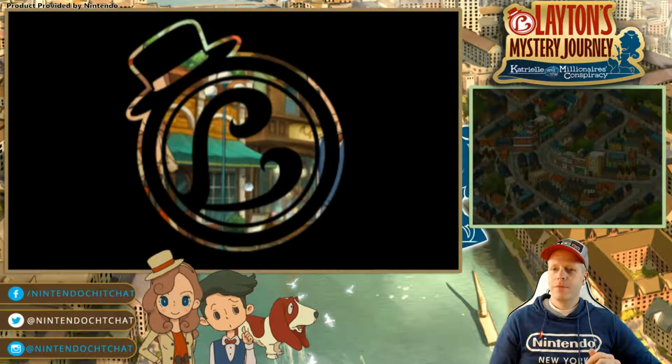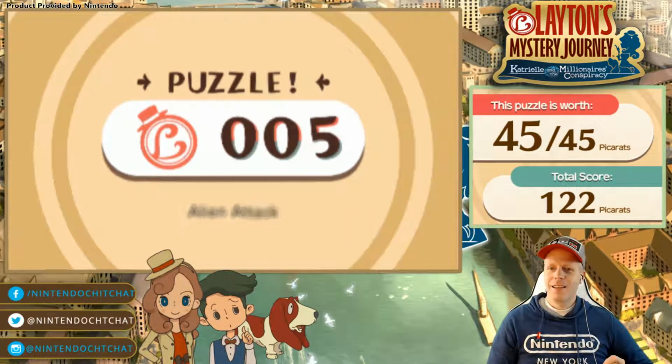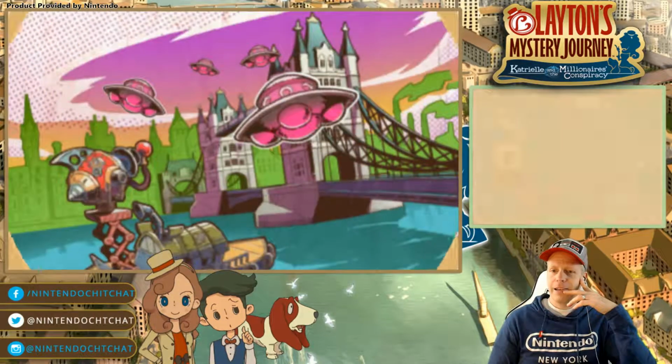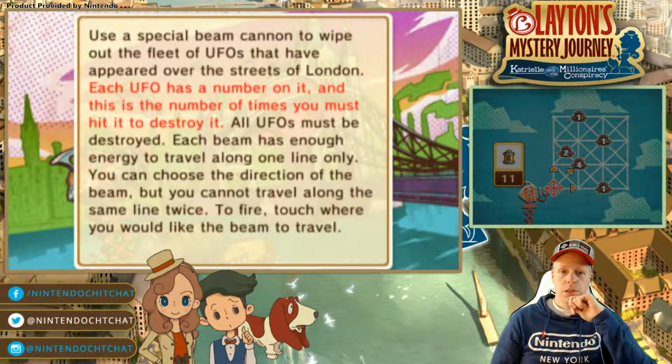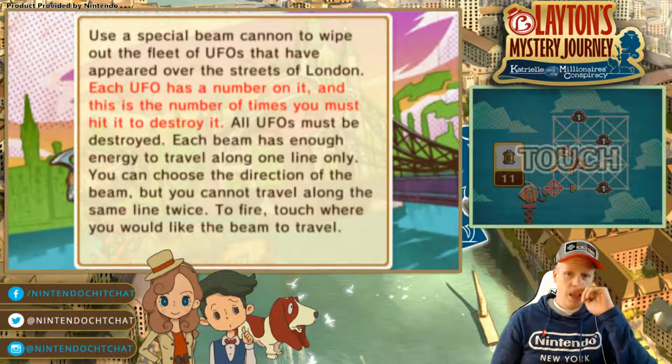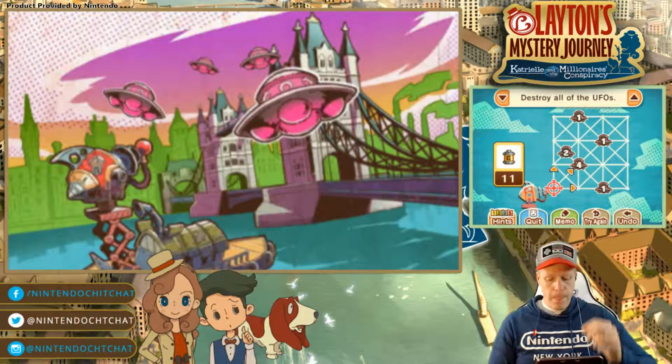Alright, so after the puzzle here, we'll interview the rest of the people in the town. Puzzle 5, alien attack. Use a special beam cannon to wipe out the fleet of UFOs that have appeared over the streets of London. Each UFO has a number on it, and this is the number of times you must hit to destroy it. Each beam has enough energy to travel along one line only. You can choose the direction of the beam. You cannot travel along the same line twice. To fire, touch where you would like the beam to travel. Okay. Gotcha.